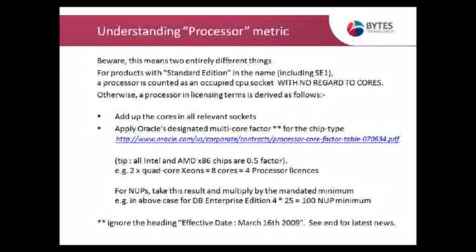And just a caution, at the bottom of the slide you can see, if you open up that document you'll probably close it off straight away because you'll think it's out of date. It says effective date March 16th, 2009, but at the end of the document, trust me, there's a table of the most recent changes and you'll find it has been updated since. I don't know why they can't fix the title, but there you go. So, as a clue, all Intel and AMD x86 chips are 0.5.